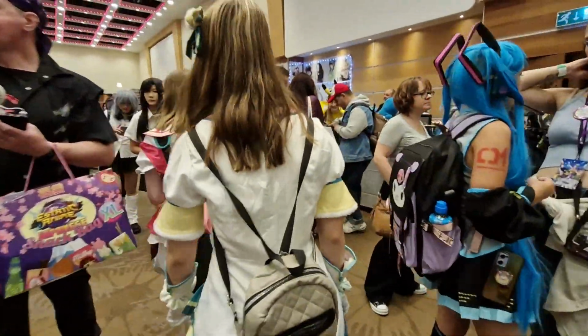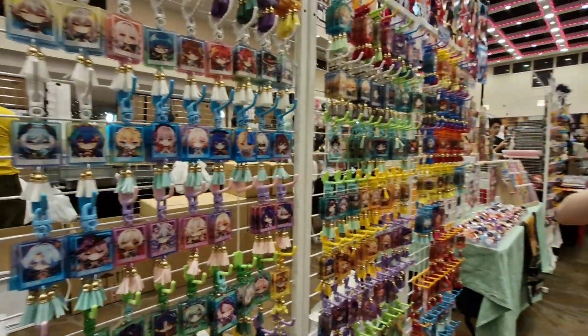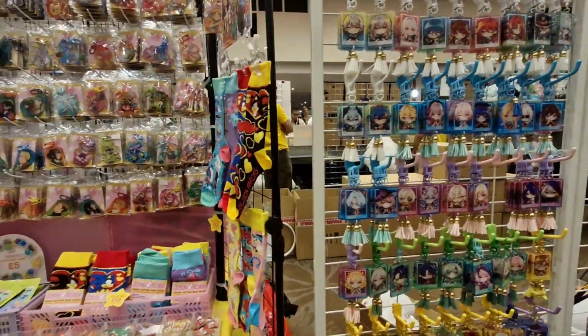You also have stalls set up selling their merch as usual. And there's a variety of merch here. Some might be to your taste, some might not be to your taste.